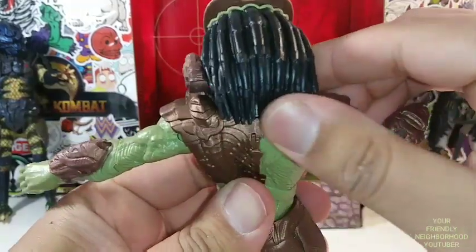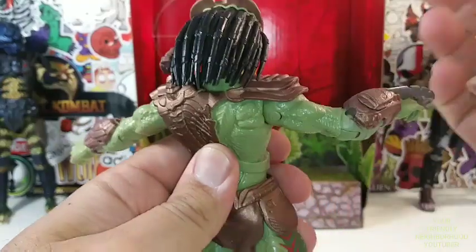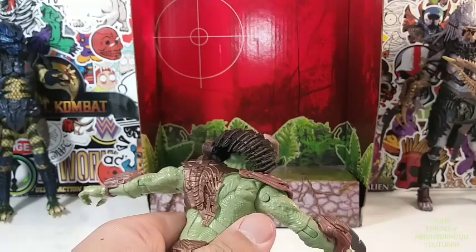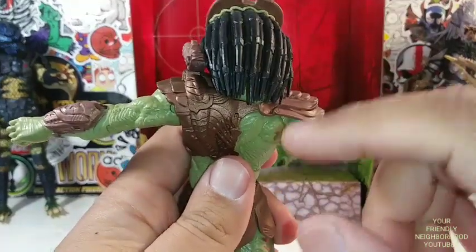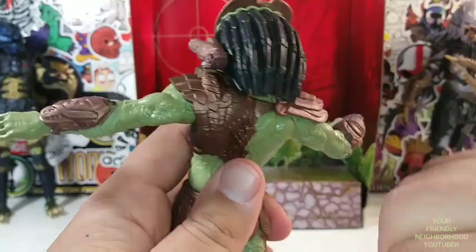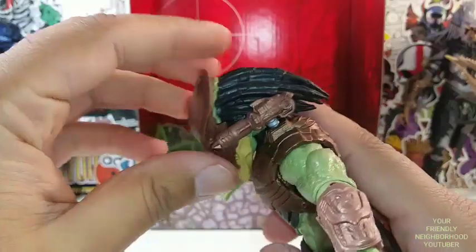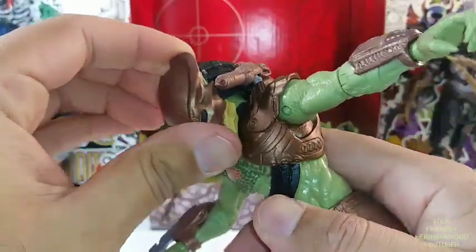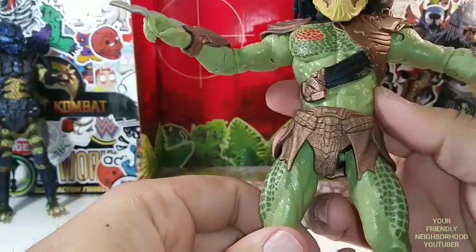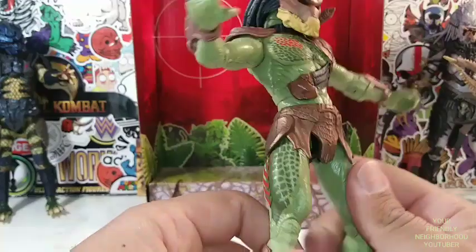There's his dreadlocks right there. They are not individual. They are all together. But for your customizers out there, you can probably cut them in half, make individual locks if you want to. The helmet does not come off. It is sculpted on there. And yeah, I mean, not bad for $10, man. Not bad for $10 at all.